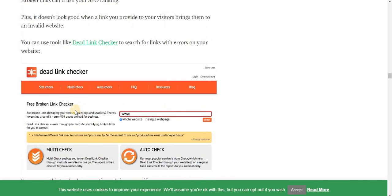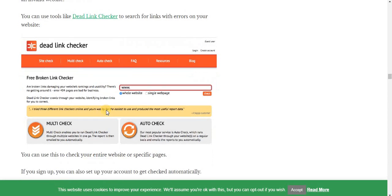Now there's a tool here that you can use to check for links with errors on your website, and it is called Dead Link Checker. With this, you can find out if there are any broken or dead links on your website that can affect your SEO ranking, and of course your website in general.